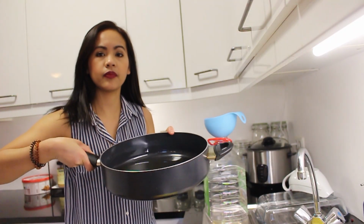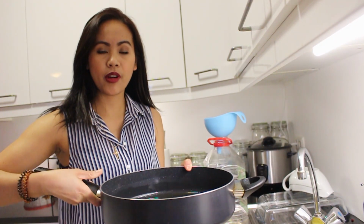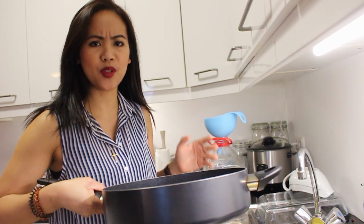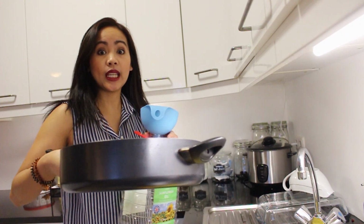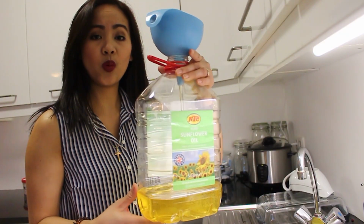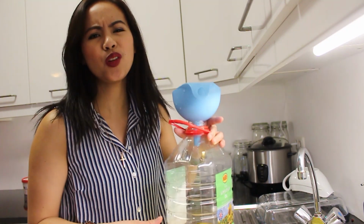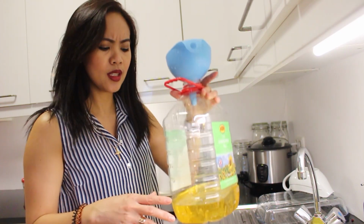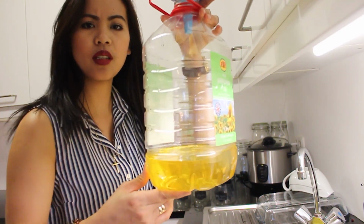I have some used oil from last night, and I normally use it a few more times so we can save. So if you want to save money, you know, you don't have to use your oil just one time. You can always use it as long as it's still yellow.